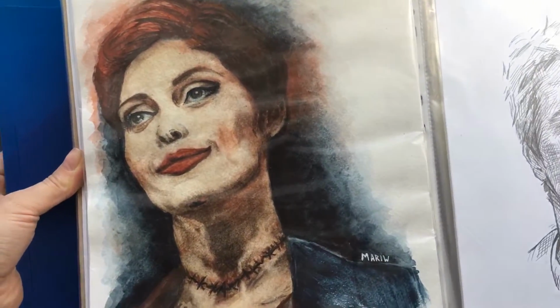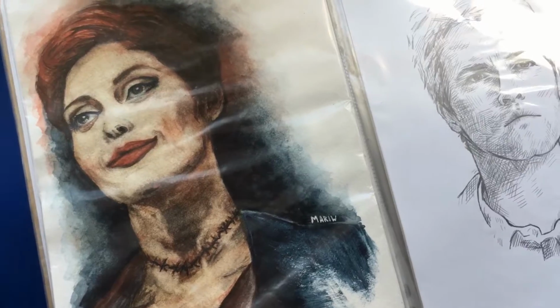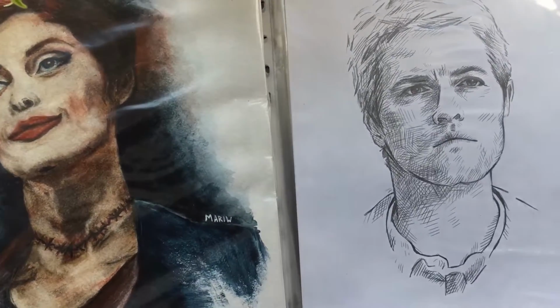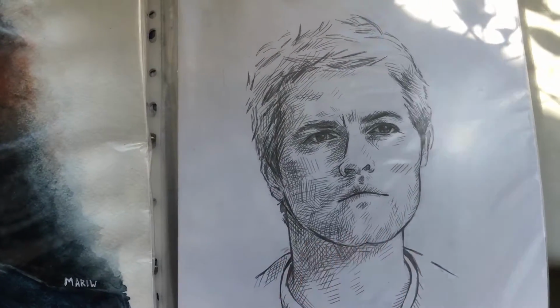And probably it works and looks good for me because of the complementary color scheme, like red and blue. Of course, at that time I didn't even know what complementary colors meant, but yeah, more stylized, I guess.